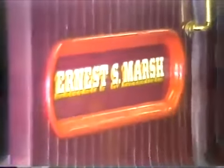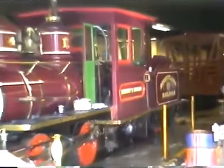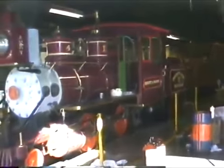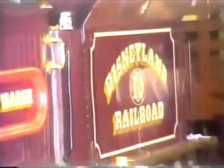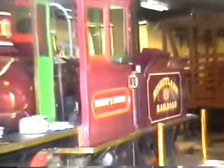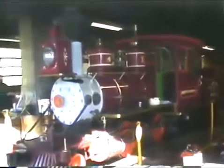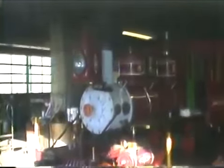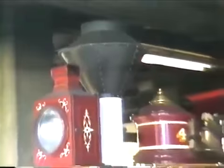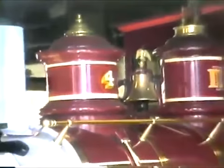The number 4 locomotive here is the Ernest S. Marsh. It is a 1925 Baldwin locomotive that we bought out of a quarry. At that time she came to us with a saddleback over the boiler that carried its water and fuel. We took it to the studio and refurbished it, took the saddle off, put a new boiler on, threw in the running gears, built a tender for her, and put her in service in 1961. She also carries a diamond stack, much smaller than the one on number 1. Yes, there's 4 engines and 4 different coach setups.